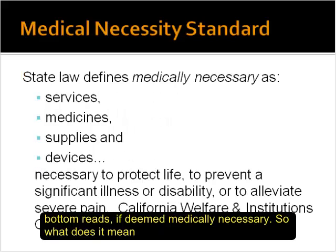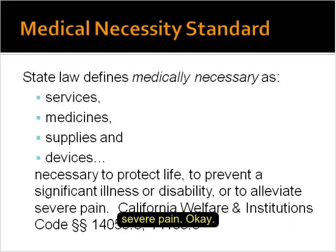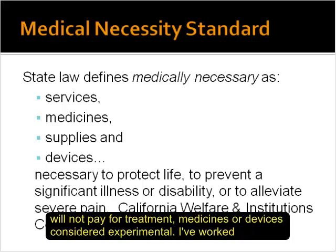Okay, so what does it mean to be medically necessary? The state law defines medically necessary as services, medicines, supplies, and devices necessary to protect life, to prevent a significant illness or disability, or to alleviate severe pain. Medically necessary services include rehabilitation and other services needed to attain or retain the capability for normal activity, independence, or self-care. So with that, Medi-Cal will not pay for treatment, medicines, or devices that it considers experimental.